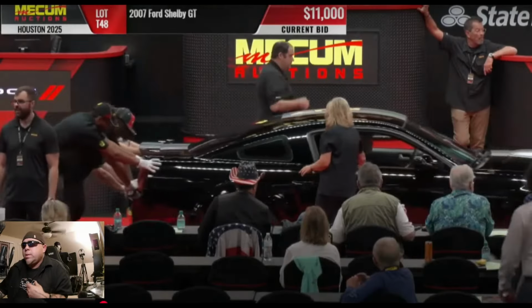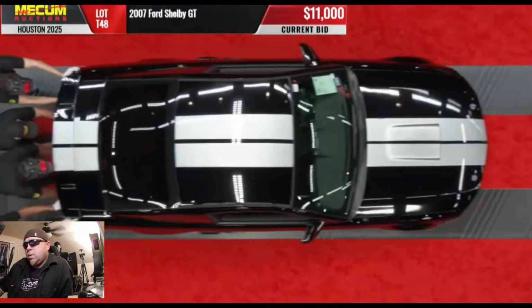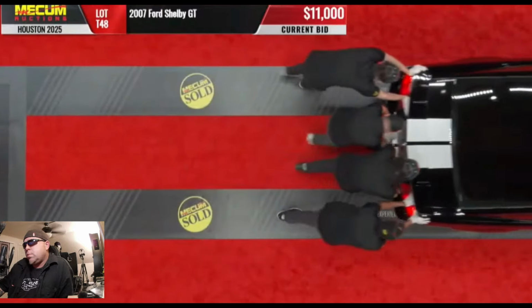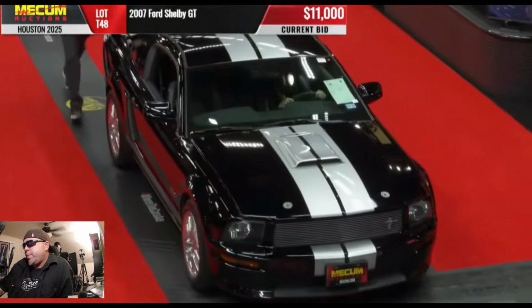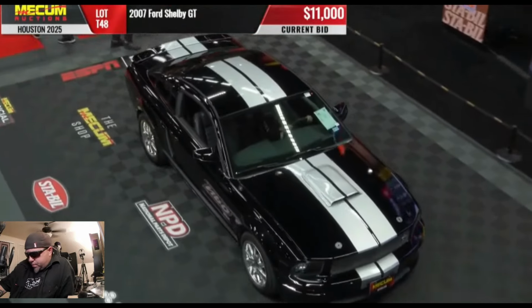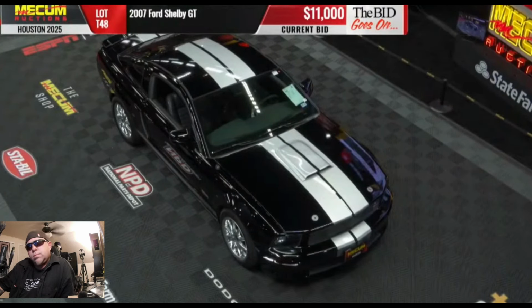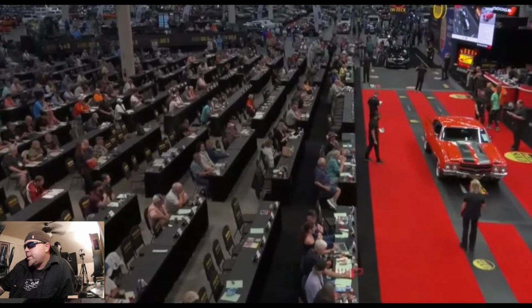6-speed car, this thing says Shelby GT, but it doesn't say it's a GT500. $12,000, 11 to bid, $12,000. There's a Shelby GT500 up there. $11,000, 12,000, 11 to bid. There's a car worth knowing. Good close bid, $11,000 bid goes on. Coming down the lane, lot T49, 1972 Chevelle with a 454 rebuild. That's weird. It didn't say it was an SS replica.